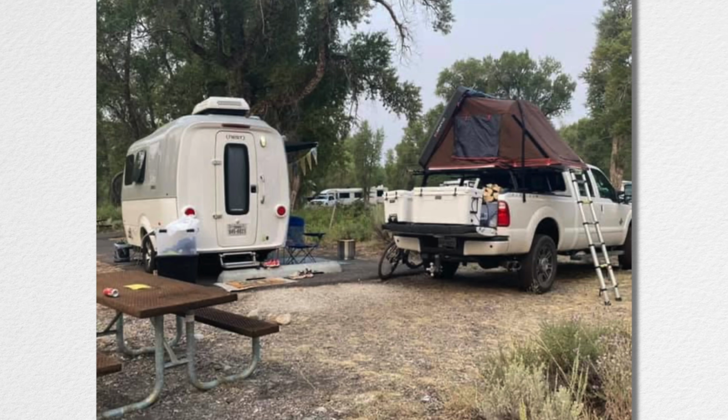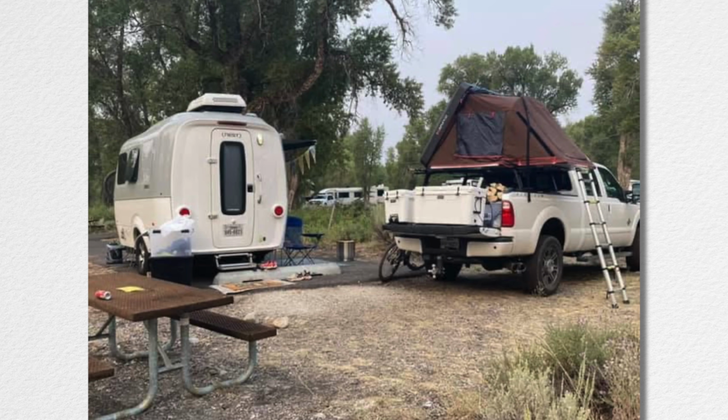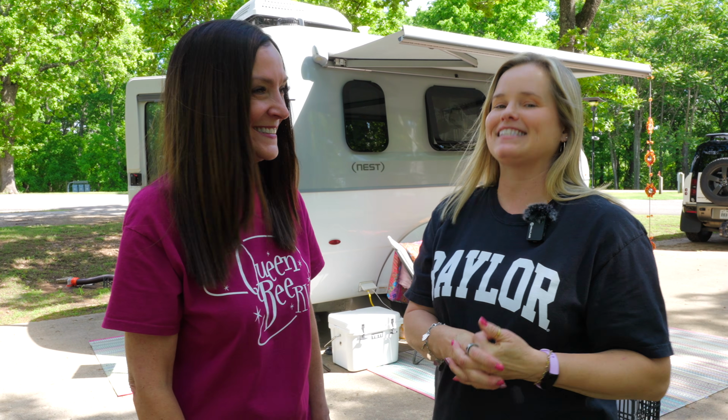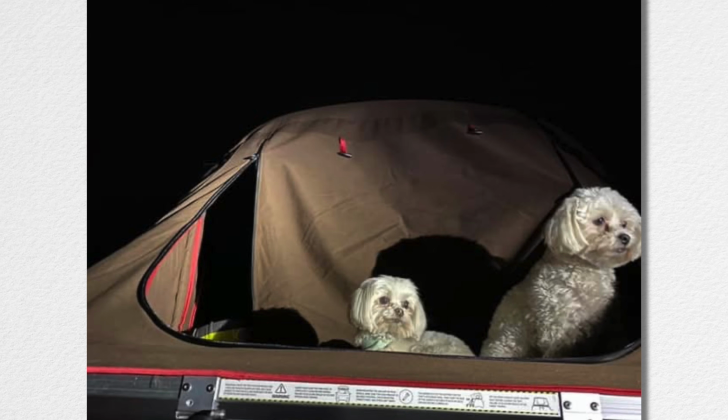So actually 3 of us were in this little camper for daily activities, but we bought a rooftop tent for the truck. Did you boot the husband up to the rooftop tent or the son? Actually the son, and he loved every minute of it. A 15-year-old camping in a rooftop tent. He took the dogs with him at night, and then we had the queen size bed. And tell everybody how tall your husband is.